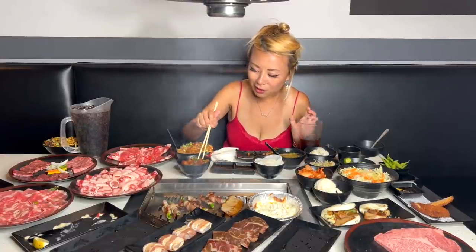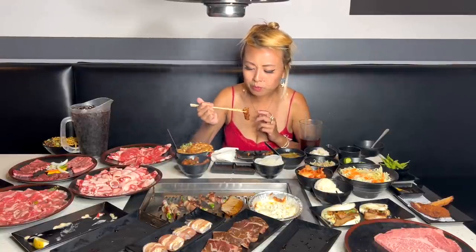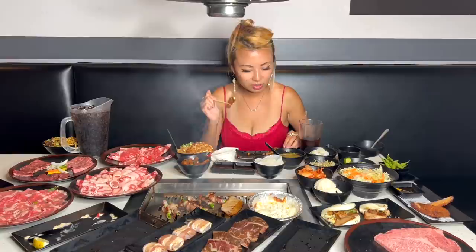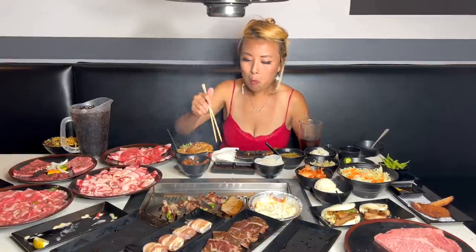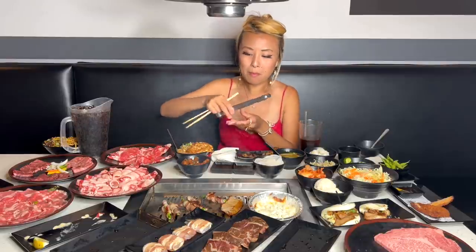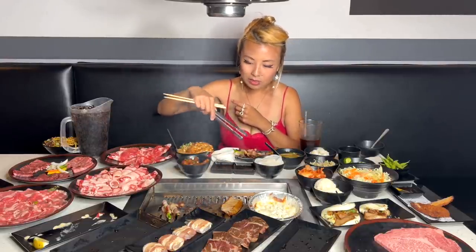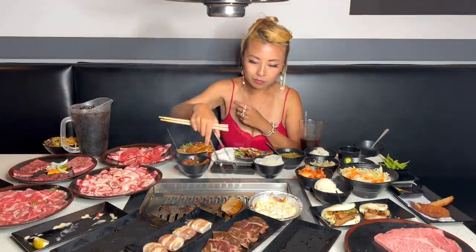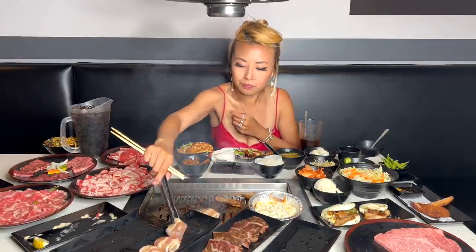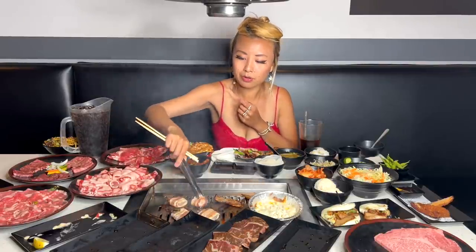And this is their fried calamari. Mm. Oh, wow. The texture on this is so good. Oh, this actually cooks so much faster than I thought it would. I got so much meat to eat already. I'm gonna put in the bacon wrap strip. So much bacon. A lot of pork.